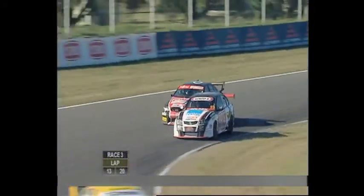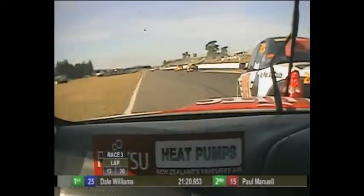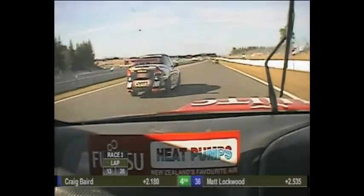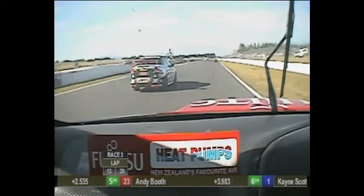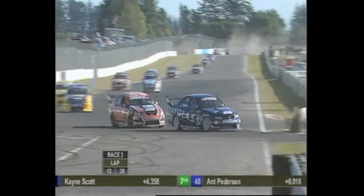Okay, he's going to do the crossover. Nah, Booth is too smart for that, isn't he, guys? He's just going to protect that line. But look, here we go though. Oh, see the wheel work from Andy Booth. He was fighting that thing all the way onto the back straight. But as we know, when cars start blowing smoke out the exhaust, there's usually something major going wrong with it. Perhaps that damage to the front has pumped all the water out, and it could be an overheating issue.